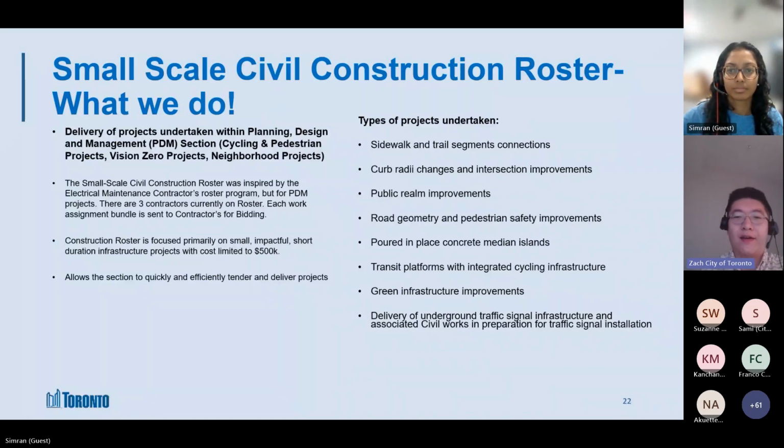The $500,000 figure came about because it's the higher range before we have to seek higher approval for tendering, which could cause a lot of projects to be delayed or take longer to tender out. These assignments are created and released as independent RFQs for these 3 roster contractors to bid on.